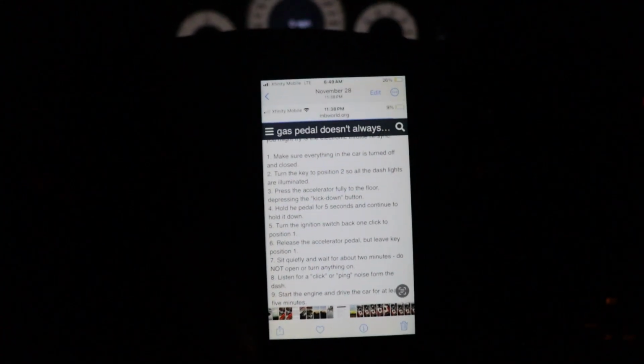Alright guys, this is the relearn sequence that I have saved on my phone, but it's basically just turn to position 2, hold the pedal down for 5 seconds, make sure you're all the way down with the kick down switch engaged, press back to position 1, keep your foot on the pedal, then release, and you should hear, mine does it right away, sometimes you have to wait a while, a little ping noise from the dash, and then after that start up the car and should be good to go. So I'm gonna fire it up.